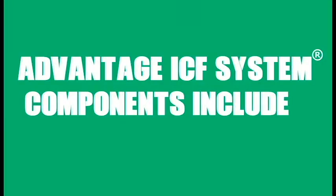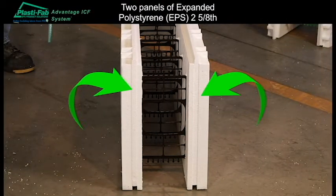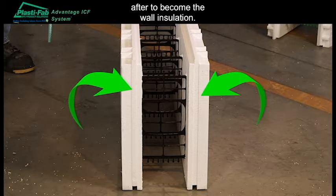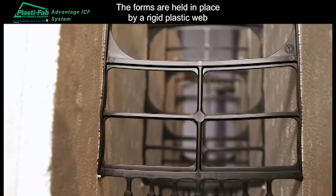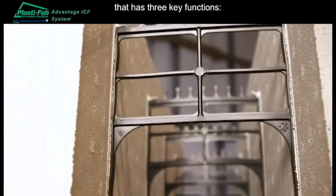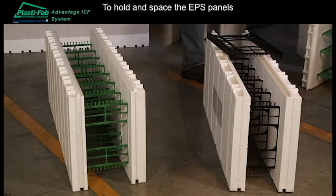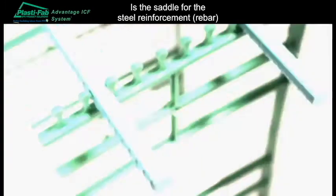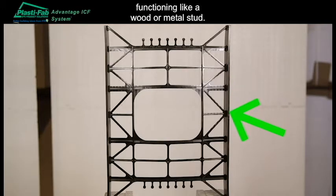Advantage ICF system components include 2 panels of expanded polystyrene EPS, 2 5/8 inches thick, that create a form for the concrete and stay in place to become the wall insulation. The forms are held in place by a rigid plastic web that has 3 key functions: to hold and space the EPS panels, to serve as the saddle for the steel reinforcement, rebar, and to be used for the attachment of interior and exterior finishes, functioning like a wood or metal stud.